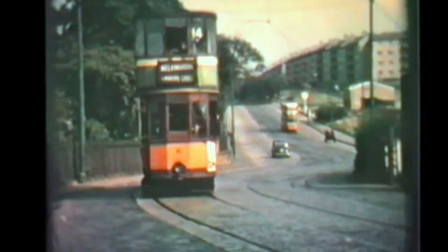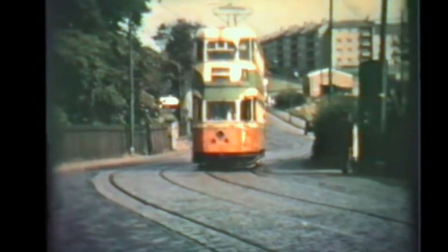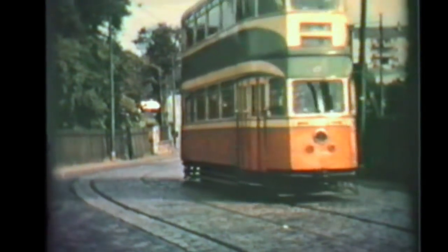Here we have a 50-year difference in tram car design. A standard car passing a Cunarder. The Cunarders were built between 1948 and 1952. The last one built is preserved. There is also another car preserved at Crich Tramway Museum.